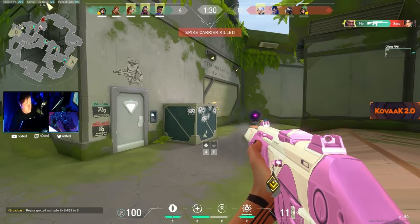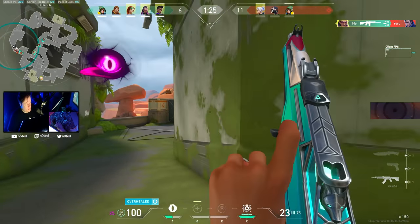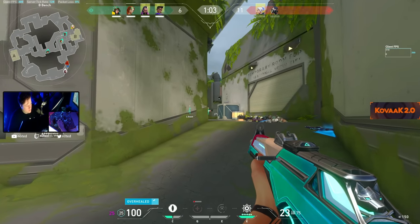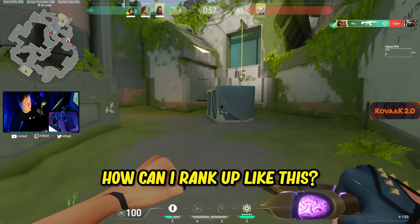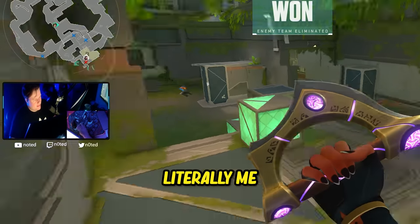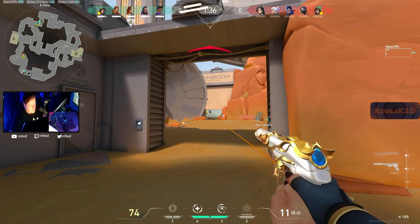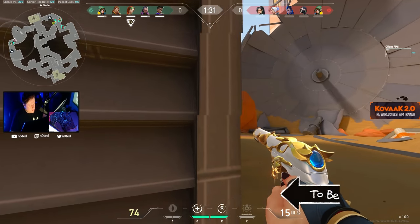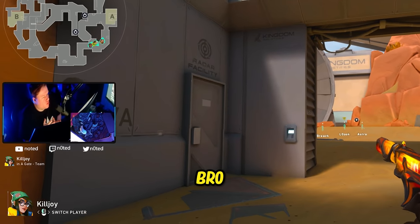Spike down B. Fill in sight. I literally dropped the spike and they're all gonna die. Like, that's literally what's gonna happen. One enemy remaining. See? They're all dying. How can I rank up like this? It's gonna stay off angle here. And then they're around. So they're all dying. Like, literally me dropping the spike and they're all dying. Weirdos, bro. Who does that?